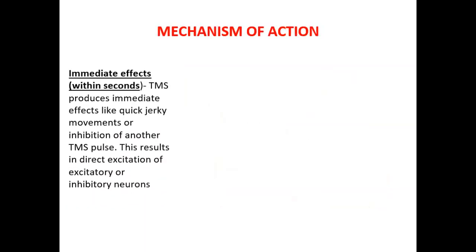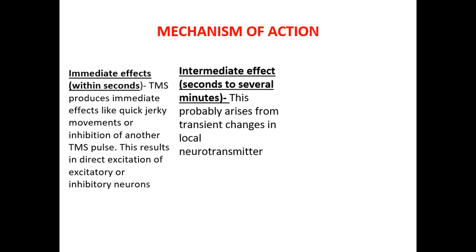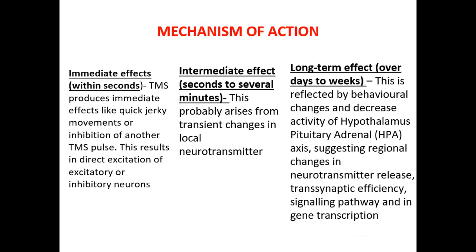The mechanism of action: the immediate effect is within seconds. TMS produces immediate effects like quick jerk movements or inhibition of other TMS pulses. This results in direct excitation of excitatory and inhibitory neurons. Intermediate effect is seconds to several minutes. This probably arises from the transient change in local neurotransmitters. Long-term effect is over days to weeks. This is reflected by behavioral changes and decreased activity of the hypothalamic-pituitary-adrenal axis, suggesting a regional change in neurotransmitter release, transsynaptic efficiencies, signaling pathway and gene transcription.